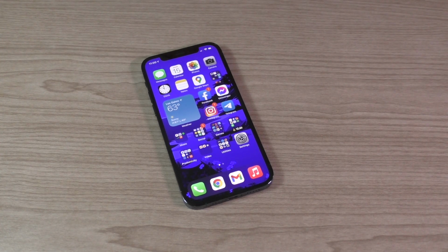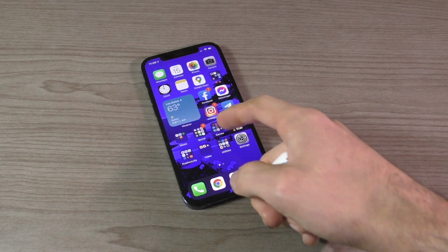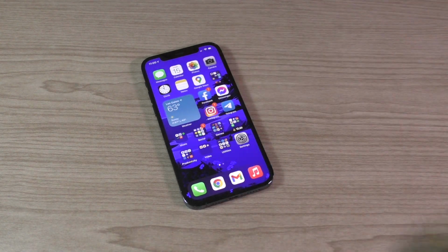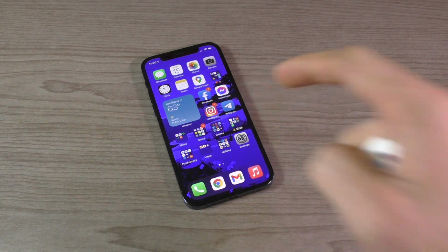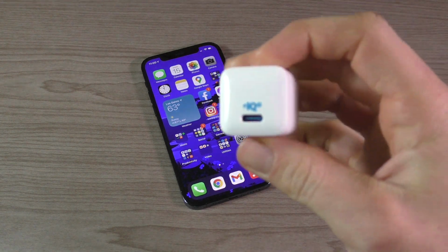But something to keep in mind is I've heard that if you're going to use the 5-watt brick you have laying around in your house right now, it takes 6 hours to charge this phone. Now, I'm the kind of person that charges my phone overnight, so that really isn't a huge issue. But for some people, that's going to be way too long. And for those people, I would suggest you pick up this guy.